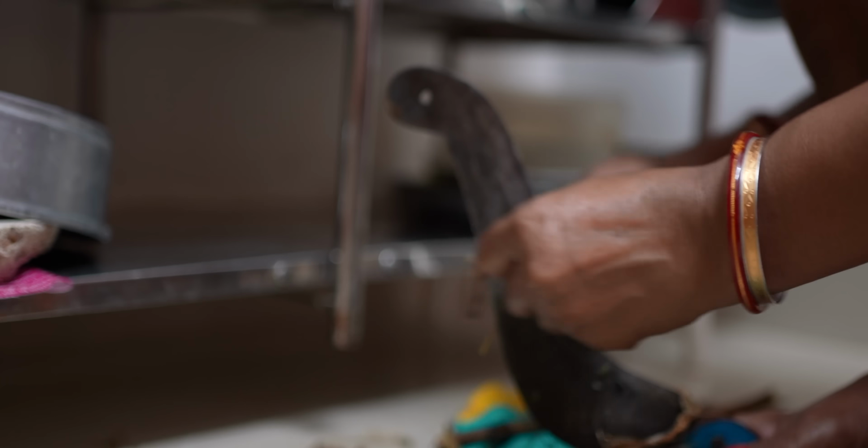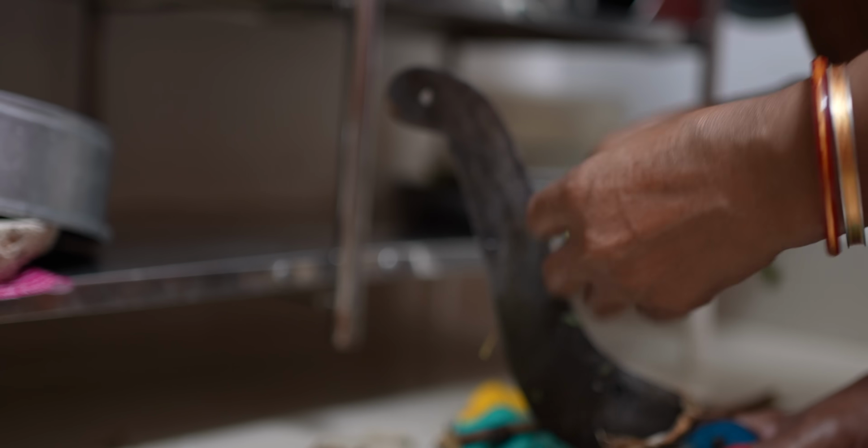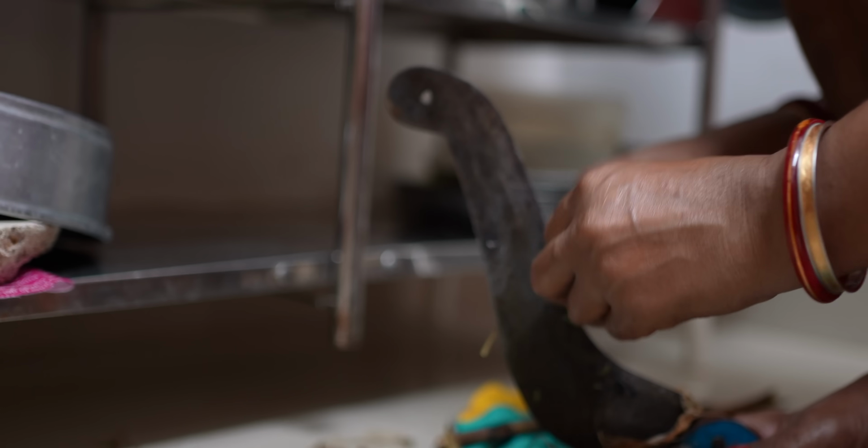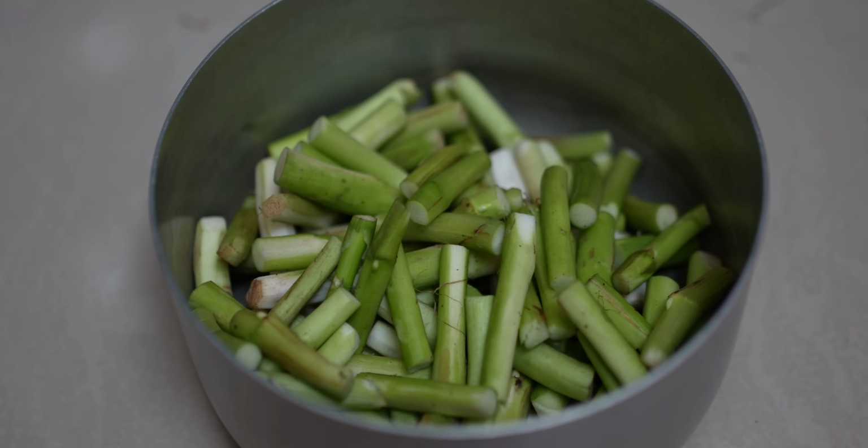Meanwhile, lunch is being prepared. This tool here is called da. It is a very traditional Bengali tool used in olden times to cut vegetables. The vegetable she is peeling is called loti. It is basically the stem from arabi leaves.